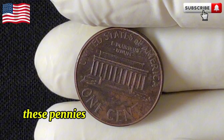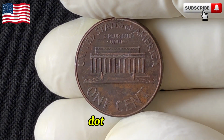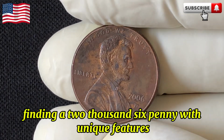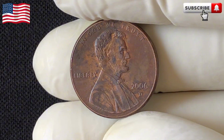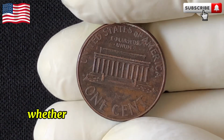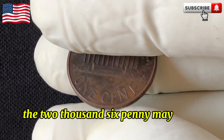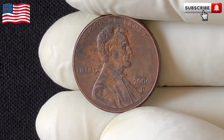Typically, these pennies range from 1 cent to a few dollars, depending on their condition and rarity. Finally, its market value is $40,000. For collectors, finding a 2006 penny with unique features, like a specific mint mark or an error, can make it even more valuable. So, keep your eyes peeled for those rare finds. Remember, whether you're a seasoned collector or just starting, every penny has a story to tell. The 2006 penny may seem simple, but it's a piece of American history with its own unique charm.